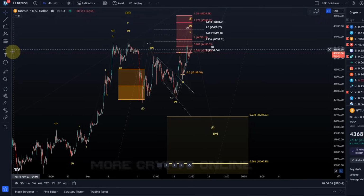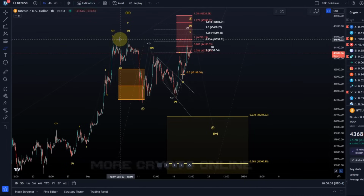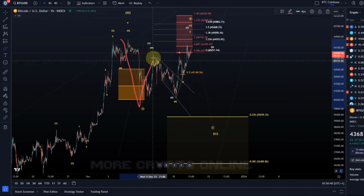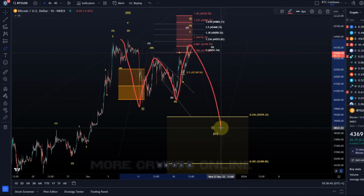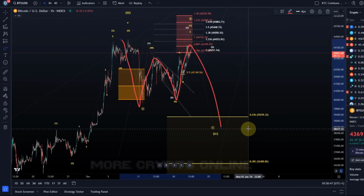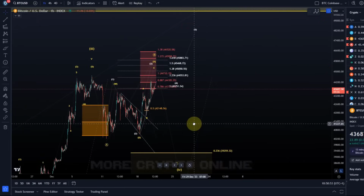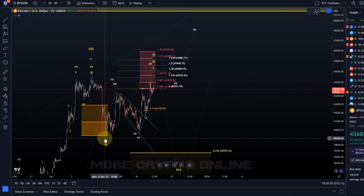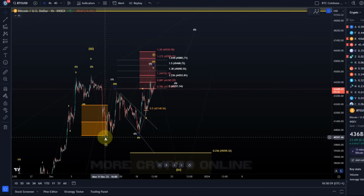So in the main scenario, which is a short-term bearish one but overall bullish one, this was an A wave. This is a WXY structure in a B wave, and then the C wave down should still happen. In the other scenario, we could have bottomed already, but that would not be the primary case, not the primary scenario. Why is that? Because it's only this last rally here that started on Monday actually.